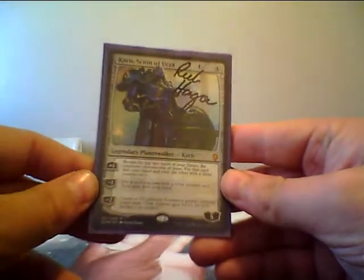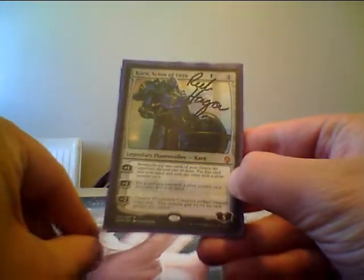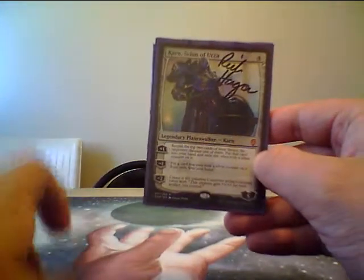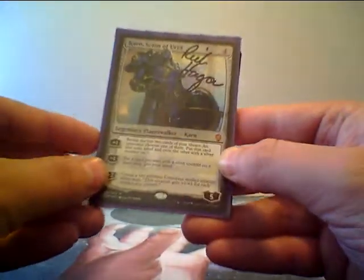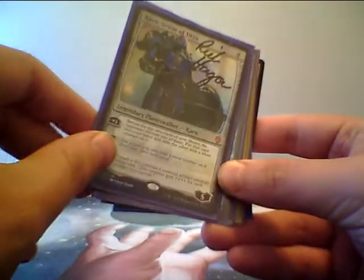In fact, when I was talking with him, he was talking about the differences in English versus American pronunciations of words. But yeah, I got this Karn signed. This is going into the cube. I just got to find a slot for it.